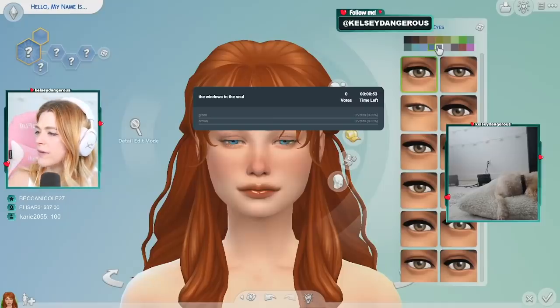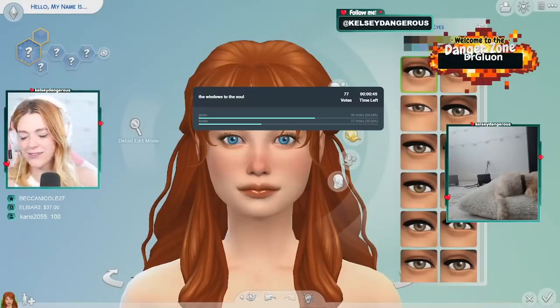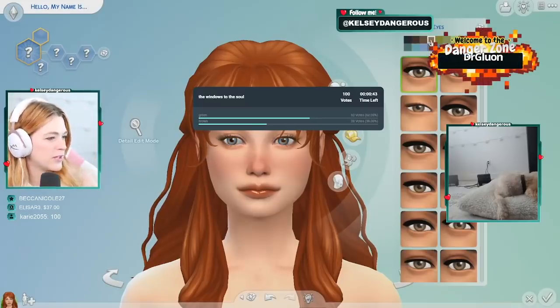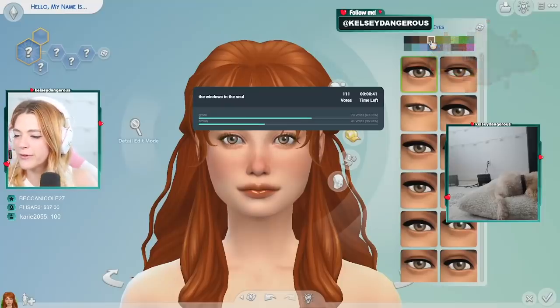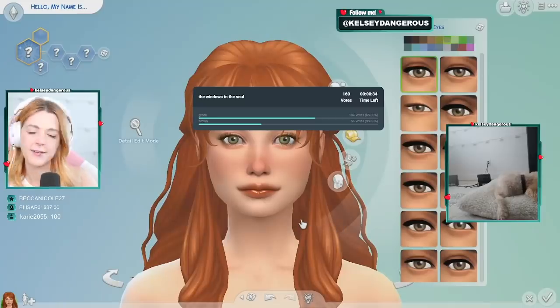Let's do a poll. I'm gonna make a poll. Oh, nope, we got the poll already up. Green or brown? Those are our options. Green or brown? Well, most people are going green. We could do a hazel then, in that case. Red hair and hazel is me. How pretty.